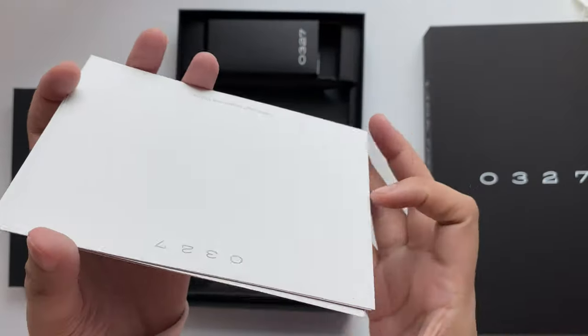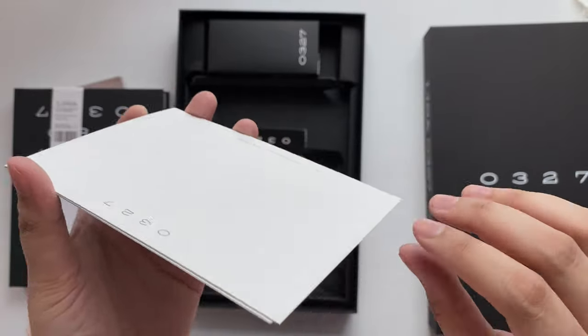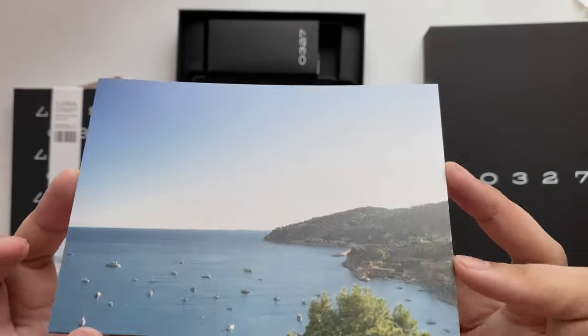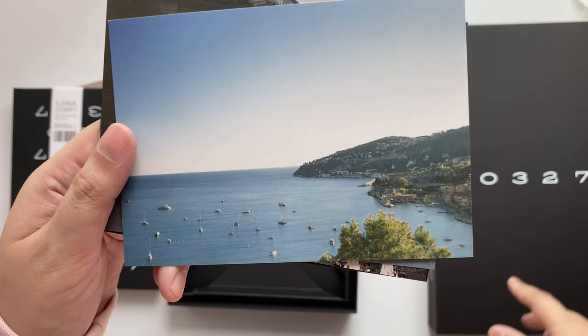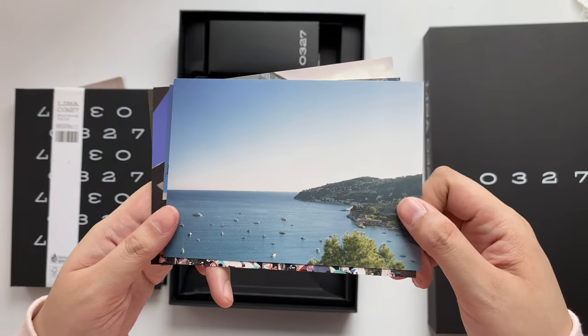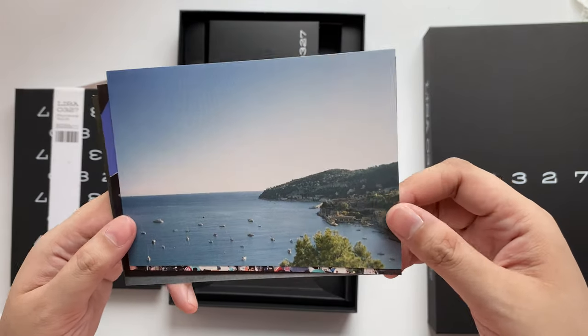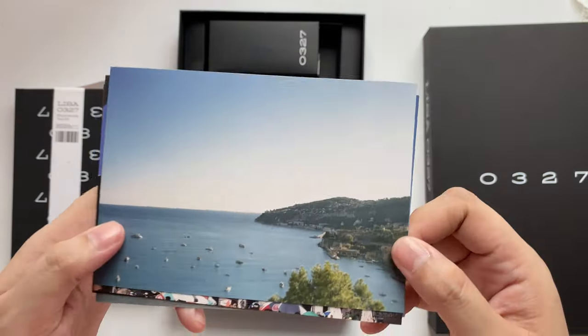So these are the postcards. I haven't seen it talaga kasi as much as possible, I don't want spoilers when I unbox. I want it to be a surprise. She took this when she was in Nice, France. She went there for the Celine event, which unfortunately she wasn't able to attend.